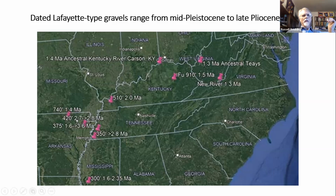So these were deposited before, during the Pliocene. Here we've got 1 to 2 million years, so that's very early Pleistocene. Here we've got dates of 1.3, 1.5 million. That's the mid-Pleistocene. So the ages of these gravels span the Pliocene and the Pleistocene. But the fact that they are in ridge top positions suggests they're remnants of the Lexington and Highland Rim peneplains.